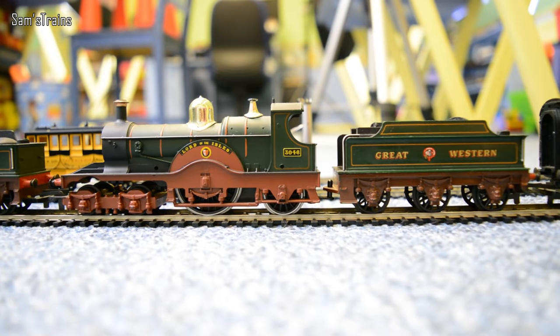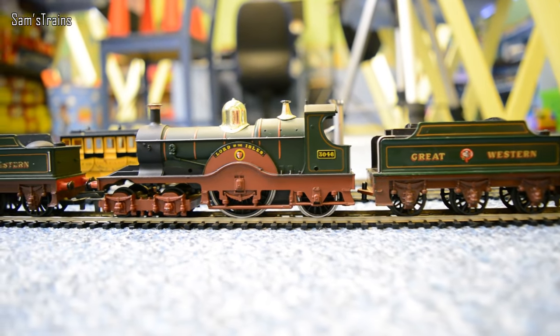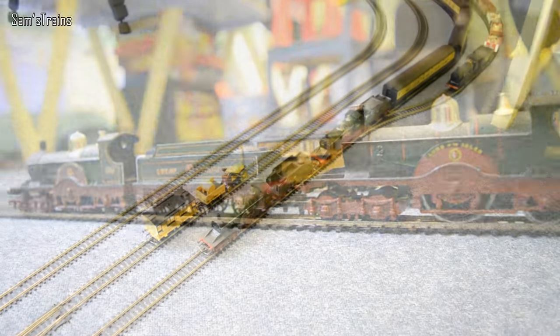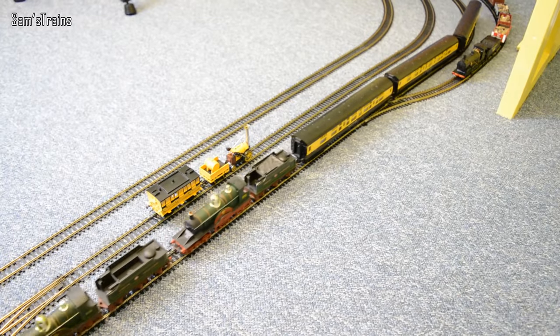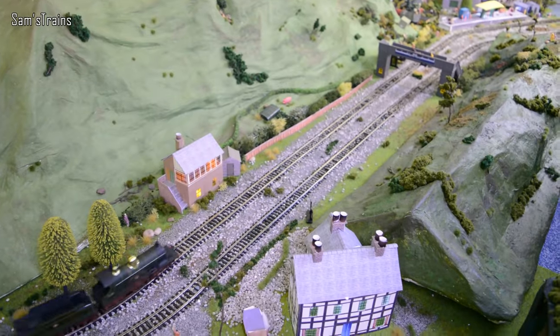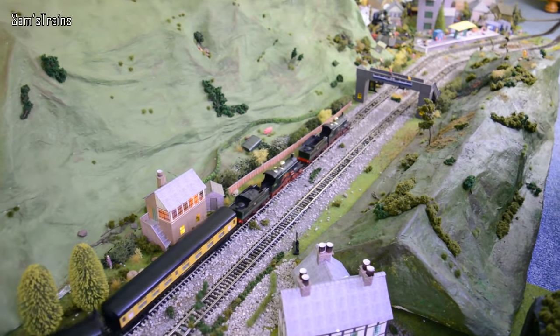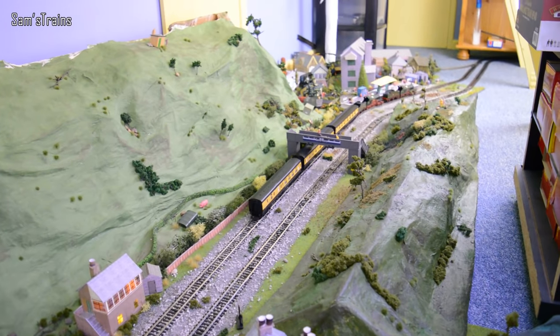And as I already said, they're pulling three Great Western coaches. So without any further ado then, let's get these up and running as well. And I'll tell you all about them, or as much as I know about them, which is not a great deal. But here we go. Okay, so I've managed to get these to run at a nice, stable, gentle speed, so hopefully it'll be nice to see them not racing round for once.